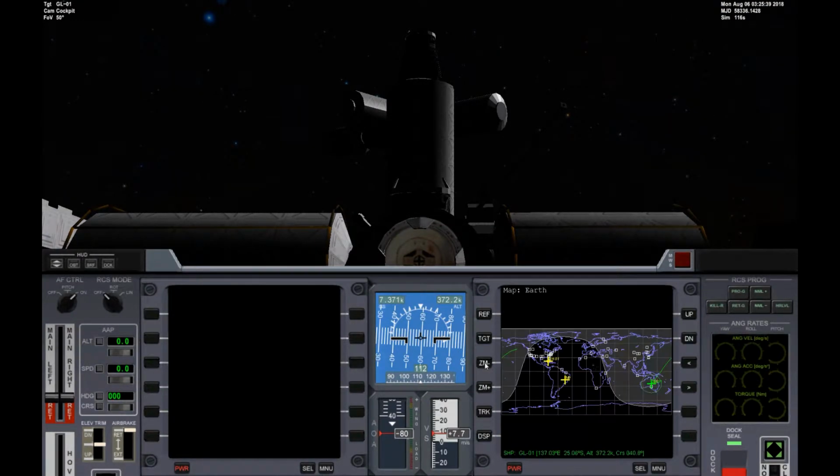I do these things because it improves my reliability in orbit predictions. Yes, that's exactly where we are, and I think that's exactly the lake. So that's pretty good.